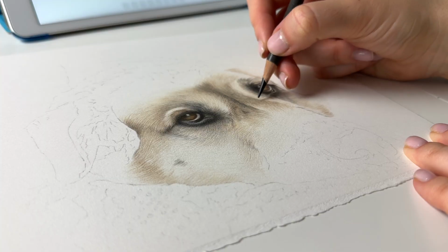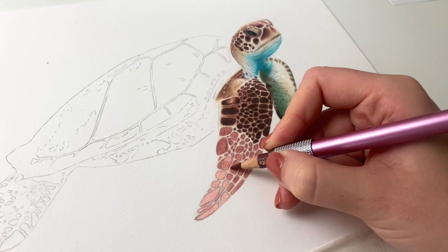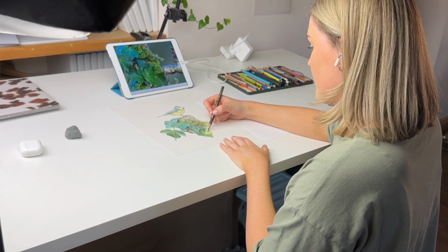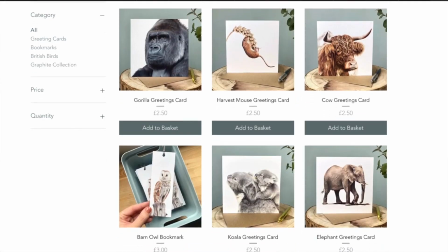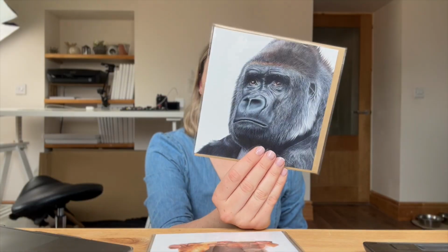If you're new here, I'm Shannon and I'm a pet portrait and wildlife artist and I specialise in coloured pencils. So my day-to-day working life consists of creating commissions for pet owners all around the world, working on YouTube and Patreon videos, creating original artwork and also running an online shop where I sell my own products such as bookmarks, greeting cards and prints.